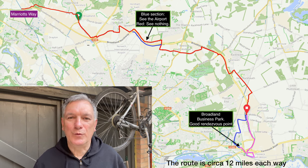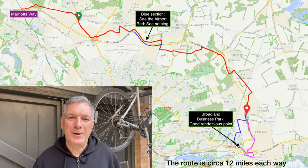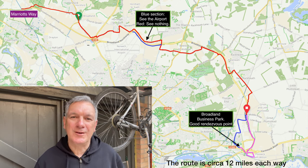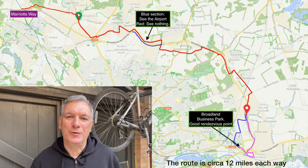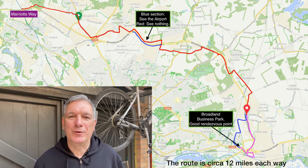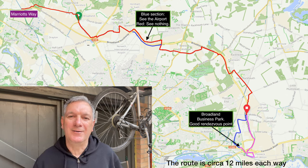Now there's two routes that I've highlighted here. The pink one I would consider to be the official route. It takes you across the very complex Postwick junction. It takes you around a bit of a field and then up to a roundabout. You circle back and then join the cycle path that runs along the north side of the NDR.